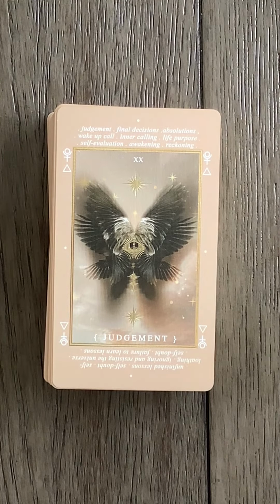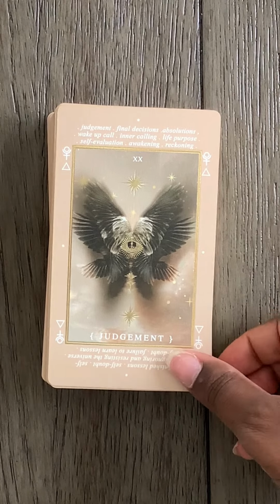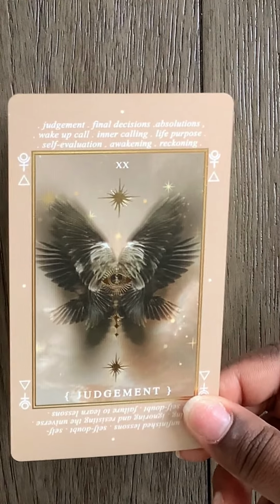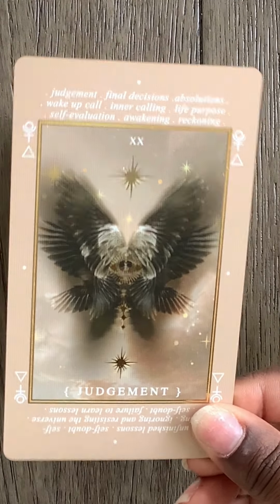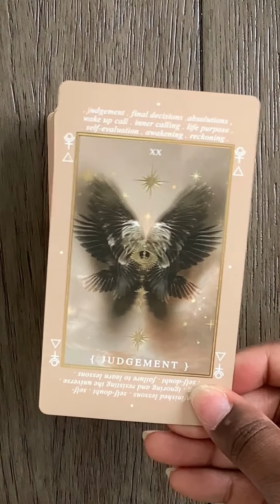Yes. Judgment. Well, this is interesting. Okay, so Judgment is card 20, and the planetary ruler for this one is Pluto, and they have the fire sign as the elemental association. This is an interesting card. We have for our keywords: judgment, final decisions, absolution, wake-up call, inner calling, life purpose, self-evaluation, awakening, and reckoning. What is this? It's just wings and an eye? Eagle's eye, maybe. That's what I would get from it. Y'all, please don't pay attention to my nails. They need to be done.